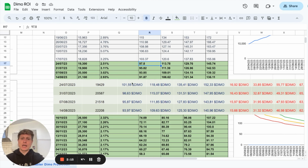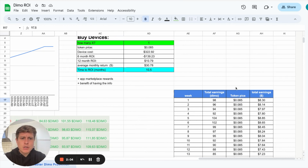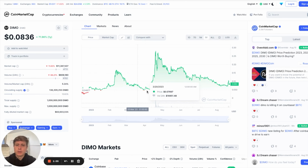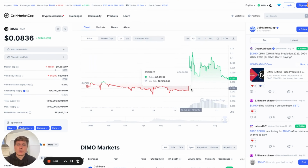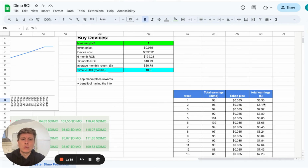But anyway, this is just saying that we have a load of numbers here. They're not going to be perfect, and they are actually, in reality, slightly pessimistic, which is probably a good way to make some financial forecasts, to be quite honest. So look, we can see that based on the predictions, week 1 is going to be earning $8.30 based on the current token price of 0.085. We've actually had quite a nice pump just the last few days. Somebody is obviously buying some Dimo tokens, and the great thing about these low market cap coins is that when somebody comes along and buys even a smallish proportion, price goes up by quite a lot. So that's what we would be making each week per device.